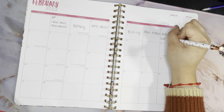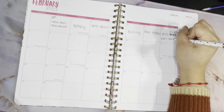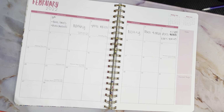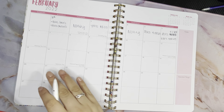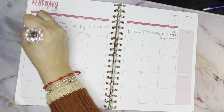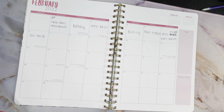I also went to Kohl's to get my cousin a gift for his baby's first communion. So we went out to Kohl's to get some gifts for him. Then on the 6th was the actual communion party, and I needed a gift bag, so I bought one at CVS.